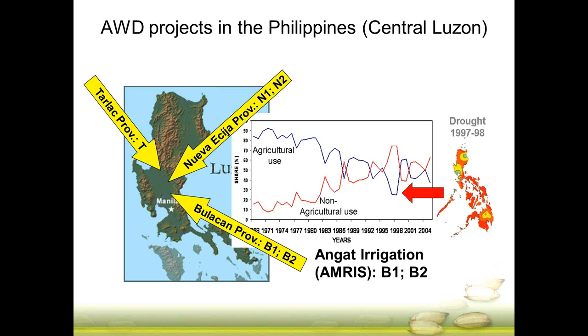And as you can see here, there are two graphs that show the water behind the dam that is available for agricultural use and for non-agricultural use. And you can really see the trend that, of course, the non-agricultural use, meaning Manila as a consumer of drinking water, will need more and more, and this trend is going on. So it definitely won't reverse.